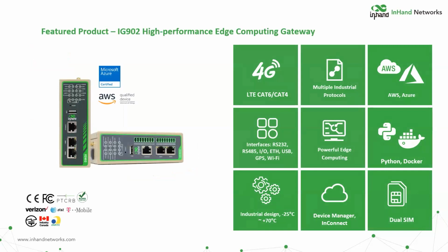And here is IG902, which is more suitable for solutions with relatively higher requirements for industrial grades. It is available with LTE Cat6, Cat4 cellular networks, Wi-Fi, and wired connection, supports multiple major industrial protocols, and can be adapted to private protocols. Also, it supports multiple IoT clouds, local SCADA, and other third-party data acquisition platforms. With multiple interfaces, it could effortlessly connect to PLCs of Schneider, Siemens, Rockwell, and more.